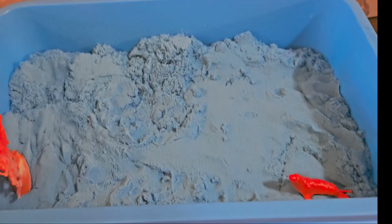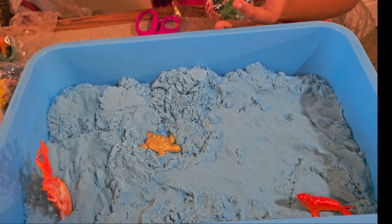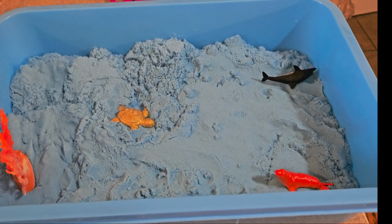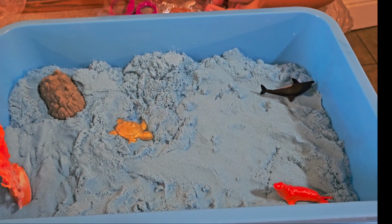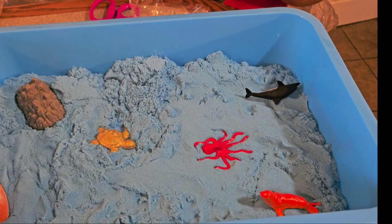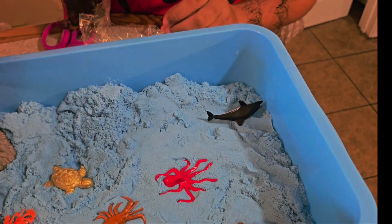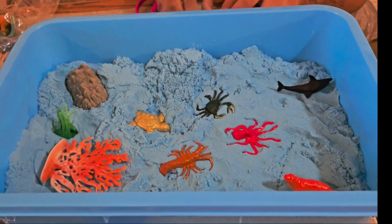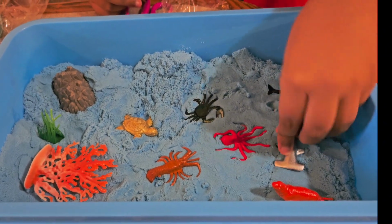Is that a shell? Okay, and we have a turtle. It's a golden turtle. We have a wheel. This is a wheel. And we have a rock. Octopus, and we have this. Is this a lobster? Let me see. Yeah. And there's more seaweed. Oh my gosh. We have a Mr. Krabs. That's Mr. Krabs. And this is a hammerhead shark. Good job. Yep, hammerhead shark.